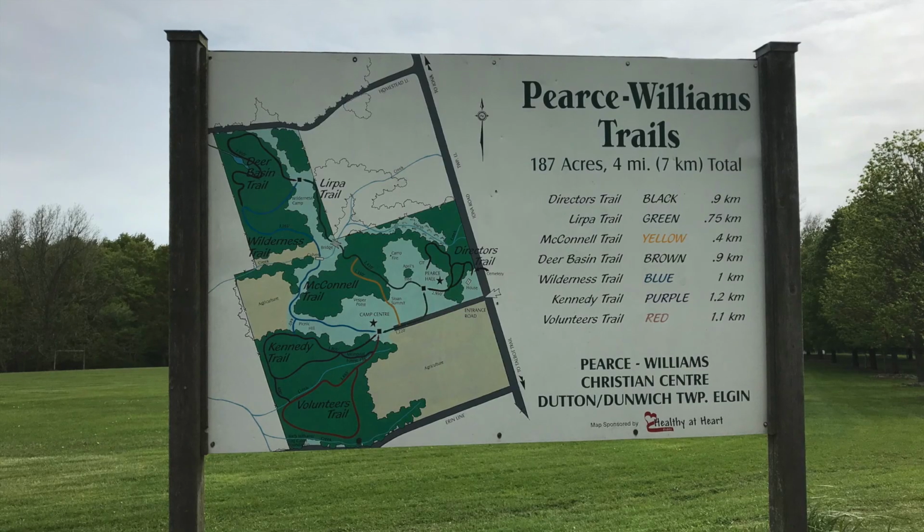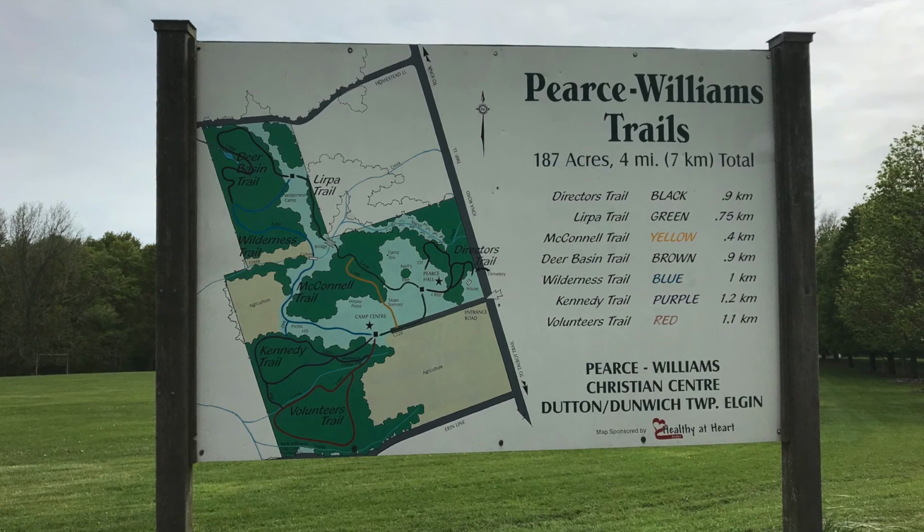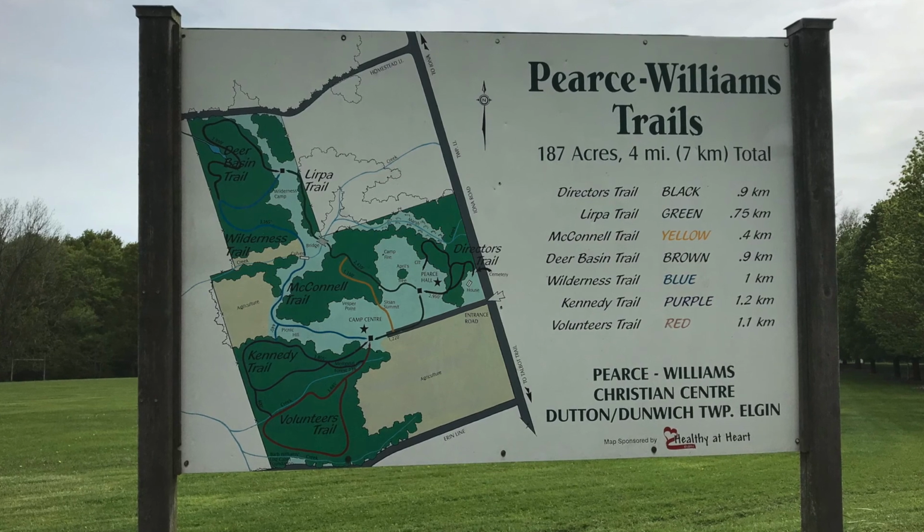It is also worth noting that there are 2 other trails on the Pearce Williams property, Deer Basin Trail and Wilderness Trail, which are currently in need of maintenance, so unfortunately we will not be able to visit them today.